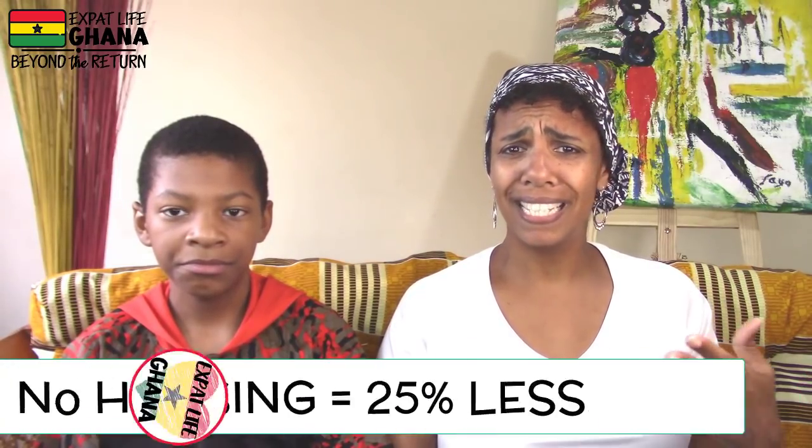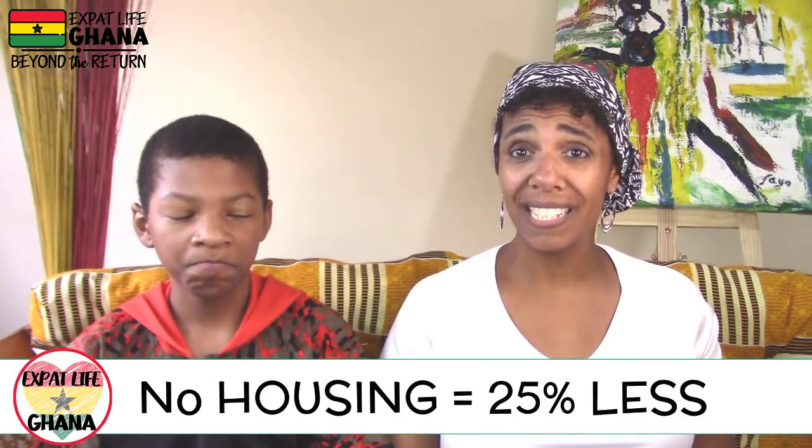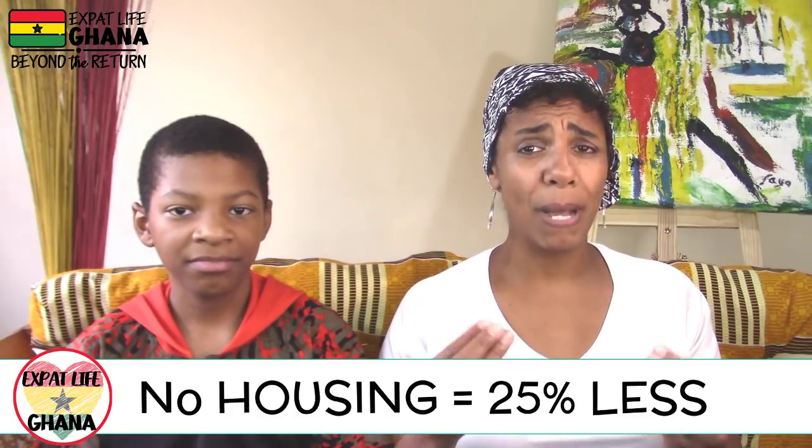But here's the thing, once we remove rent from our cost of living expenses, the Ghana budget is only 75% of our total Texas budget. So we're only saving about 25% of what we spent in the States on things like food, internet, petrol, and electricity by living here in Ghana. What we save on most is the rent. Well, that kind of means that it is expensive to live here. Yep, it actually is exactly what it means.